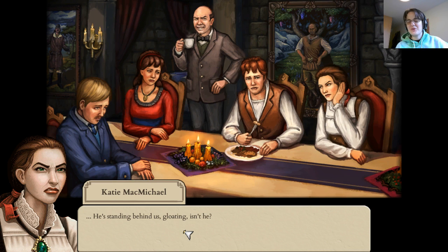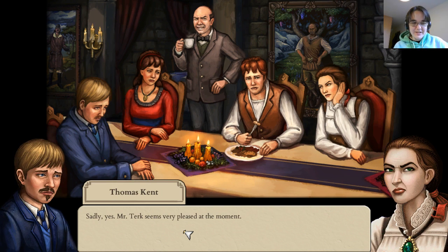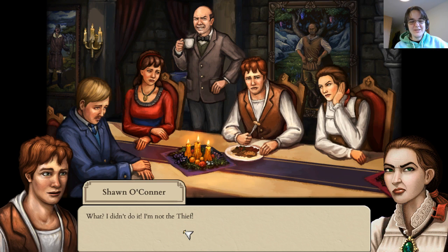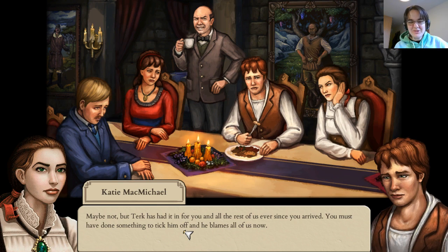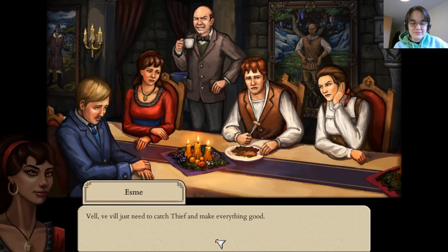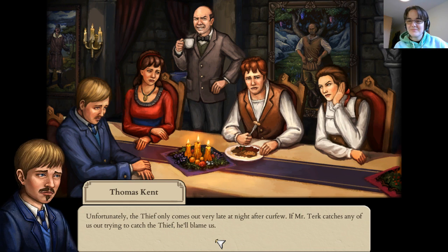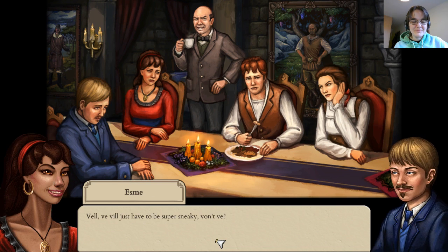He's standing behind us gloating, isn't he? Sadly, yes. Mr. Turk seems very pleased at the moment. This is all your fault, O'Connor. But I didn't do it. I'm not the thief. Maybe not, but Turk has had it in for you and all the rest of us since you arrived. You must have done something to tick him off, and he blames all of us now. Well, people just need to catch the thief to make everything good. Unfortunately, the thief only comes out very late at night after curfew. If Mr. Turk catches any of us out trying to catch the thief, he'll blame us. Well, people just have to be super sneaky, won't we?